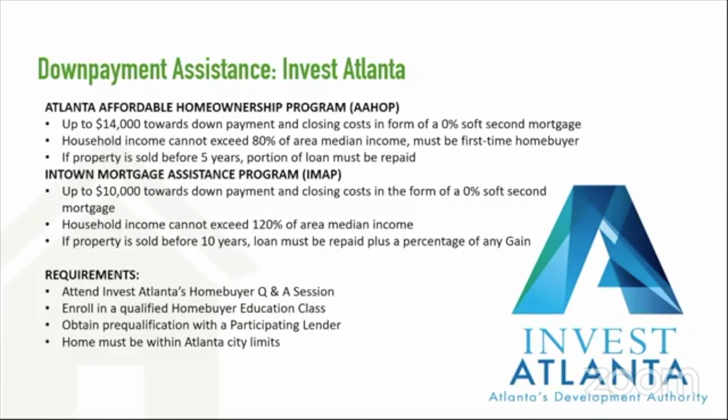Think about how long you plan on being in your home. And if you plan on being there less than 5 or 10 years, you may not want to use these down payment assistance programs because you will have to repay a portion of the funds. If you stay in the home for the required period, this loan is forgiven and the money becomes equity in your home. The second program Invest Atlanta offers is the In-Town Mortgage Assistance Program, or IMAP.